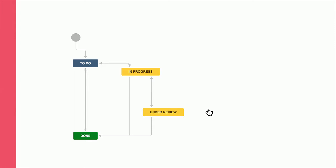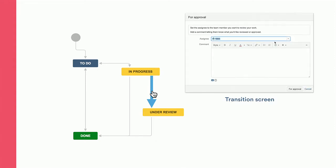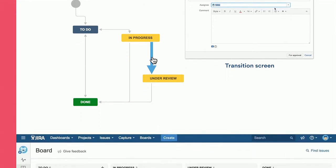So in the workflow, you want to click on the transition between in progress and under review, and there you'd want to add a transition screen. Now, this transition screen should allow the person that's submitting something for review to assign it to their manager. That way, their manager will, A, be notified using the JIRA notifications, and B, can comment in the context of their work. So let's have a look at what that looks like for the team.